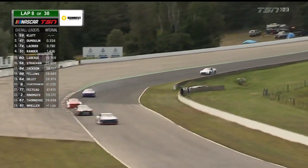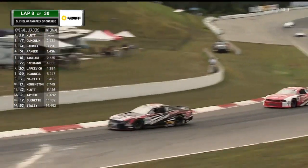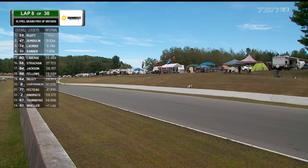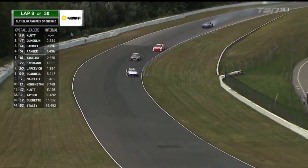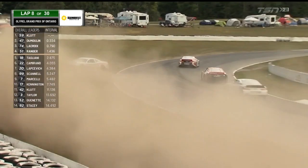How about your points leader? There you see Alex Tagliani, not too far down the running order, currently sitting in fifth, so he's just quietly holding that position, not being threatened from behind, and not quite up to that smoking number 51 of Andrew Ranger just yet. We're almost a third of the way through this race. Alex Tagliani has to feel great about where he is. He sees the leader. It's taken them eight laps.